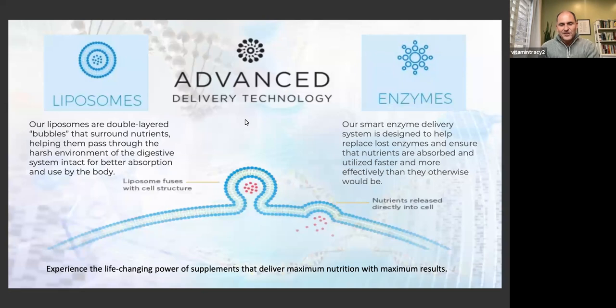CBD has over 5,500 published clinical studies. Curcumin has also exceeded 5,000 studies. And what those studies show you guys is that they're highly beneficial molecules, but they have super low bioavailability. For example, maybe you knew this, maybe not, but curcumin is less than 5% bioavailable.